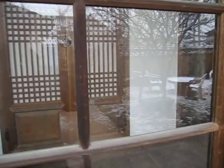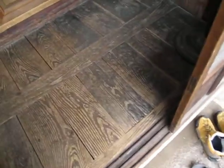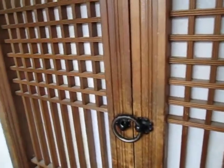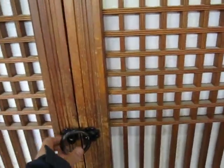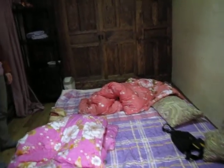So you have an outer door here where we take off our shoes. We have an inner door, and then another sliding door, and we sleep on the floor here.